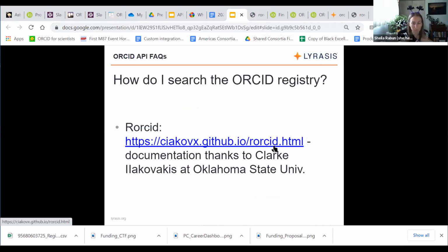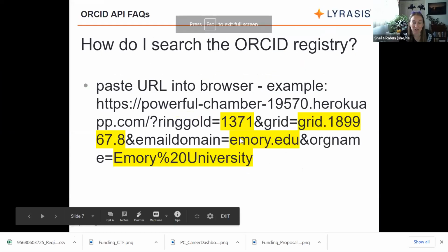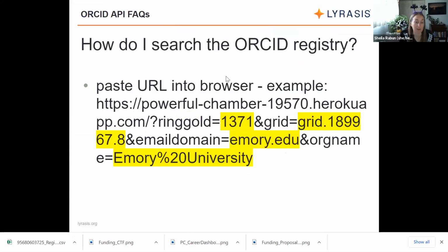And all of these links and things I will be sharing afterwards with the notes. And then here's the link that Christina was talking about, and I'll paste this into the chat so that you have it on hand. Basically, there's a tool that our colleagues in the UK created that will allow you to plug in the information of your organization. You can include your organization's Ringgold ID, your grid ID, your email domain, and just the name of your organization. If you paste this URL into your browser, it'll bring up all the results from ORCID that match these search terms. And in order for people's ORCID IDs to come up in the search results, they need to have information that matches your search terms publicly available in their ORCID record.